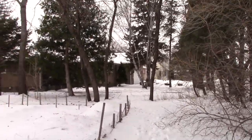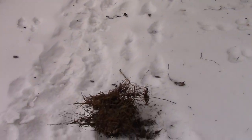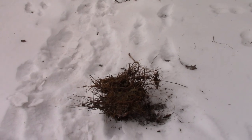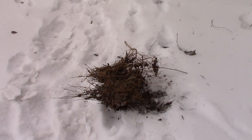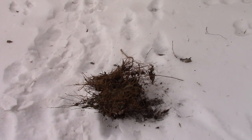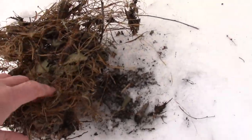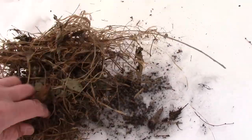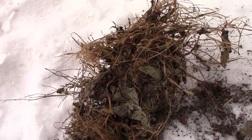Here, I'm just going to back up for a second. I'm speculating this is a bird's nest from the summer that's fallen down. Let's see if we can get a closer look. There we go. That was the main part of the nest.